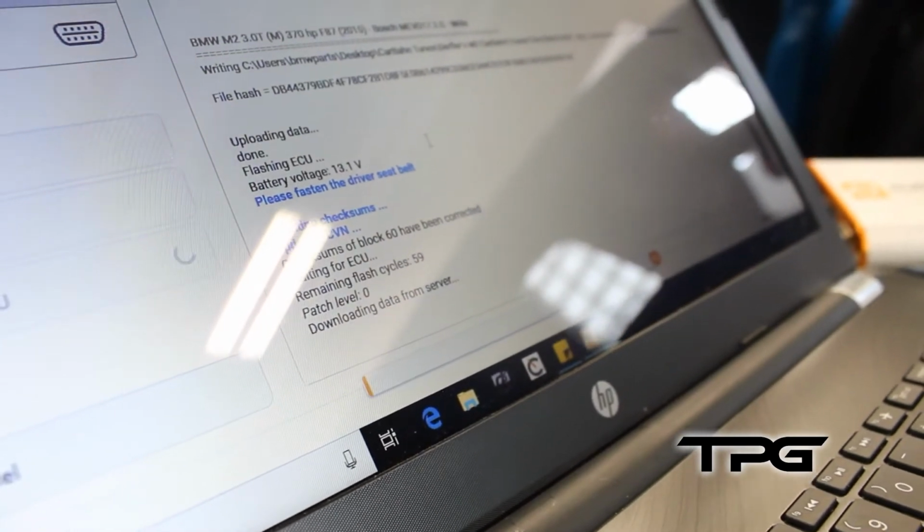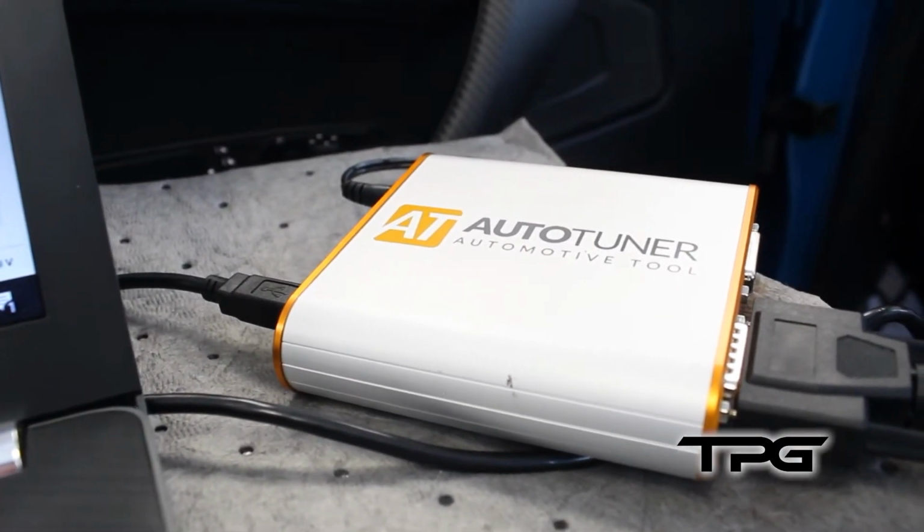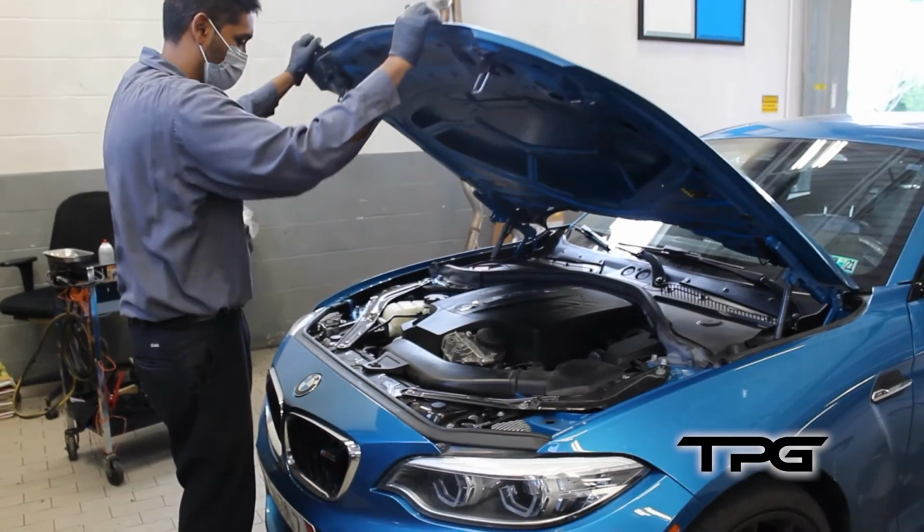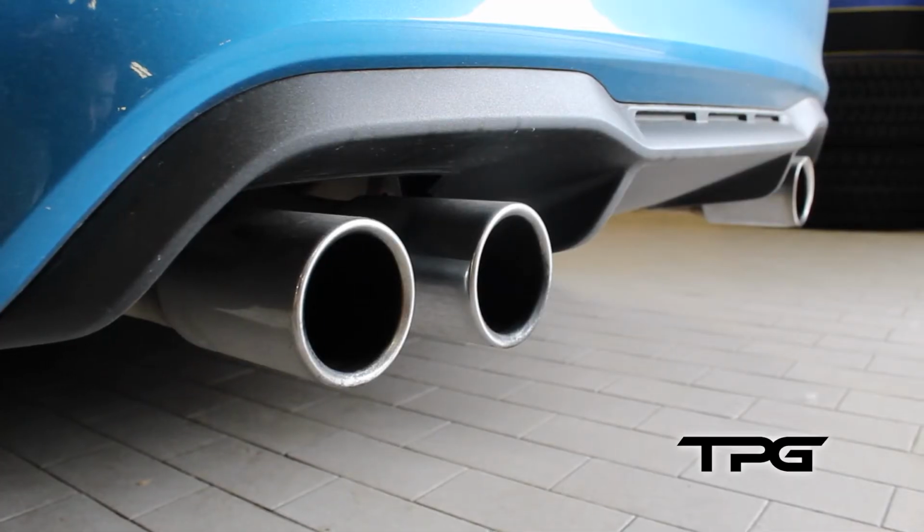With the carbon software upgrade, you'll be looking at a 55 horsepower increase and a 104 foot-pounds of torque increase. After installing the carbon software, I like to take the vehicle on a 3-mile test drive just to make sure everything's functioning as designed.